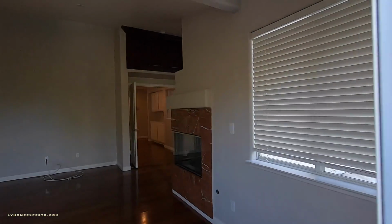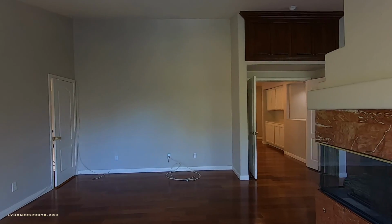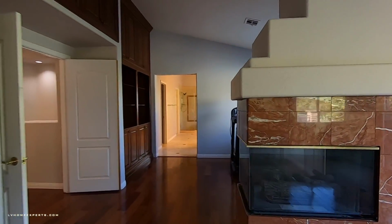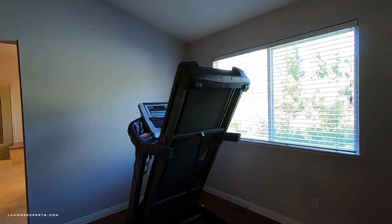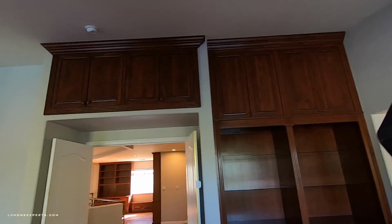Give you the traffic noise there. You got the fireplace, gas. Not too sure what you would do with this room. This kind of be like your reading room or something. You know, the built-ins.